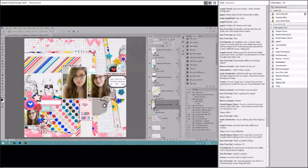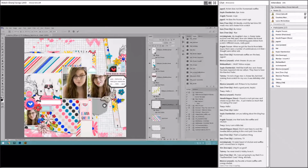Sarah says she was going to say, other types of meat with waffles. So like what? Bacon, sausage, ham, you know. So pig. Yeah. So it wouldn't be that much of a stretch to do. Sarah says it's a southern East Coast thing. So yes, Angela, it really is waffles with chicken on it.